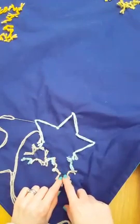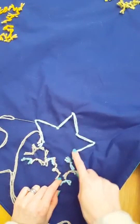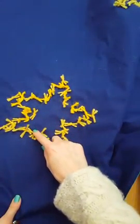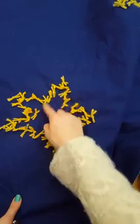So it's two colors here because I ran out of this blue thread. And actually this yellow one has two different yellows in it. There's a brighter yellow and a darker yellow. You kind of can't tell too much here, I don't think, just because I'm using up scraps.